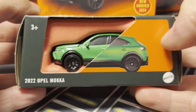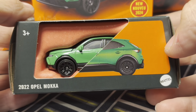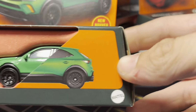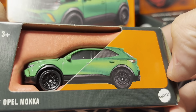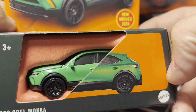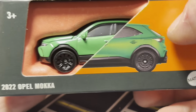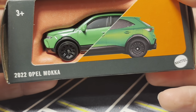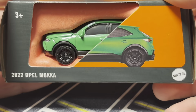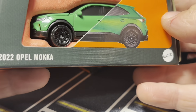Here we have the Opel Mocha. Very interesting. I don't even know if this was revealed last year or, what's the word, showcased last year. Whatever you want to say. It's actually a very nice metallic green. I do like that. But when I first saw preview photos of the actual model when it was done, I thought it was the freaking Dodge Hornet or the Tonale. And it does give those proportions.